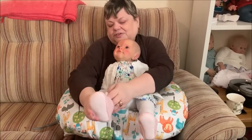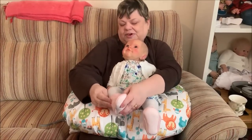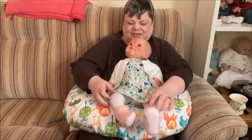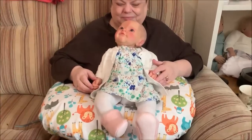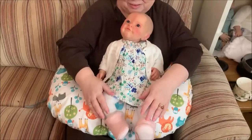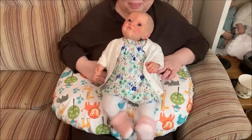Otherwise, I haven't got any other shoes to put on. If they don't look right, do tell me and I'll take them off again. What do we think? I think they look all right. Yeah, they look all right from where I'm sitting.